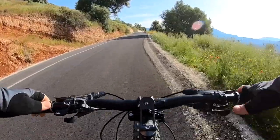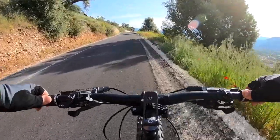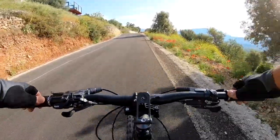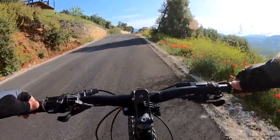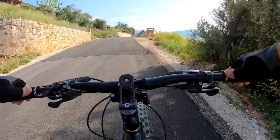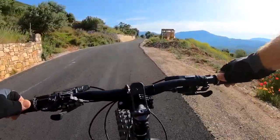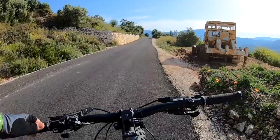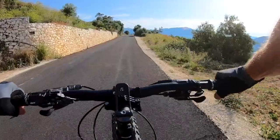Very nice. So from the last time check, 8 minutes, you can change your venue pretty quickly from up there to down here in quite a short time. Absolutely zero wind at the moment. It's quite early. Nice bulldozer there, lovely, love a good digger.